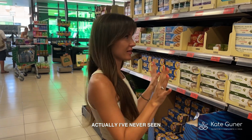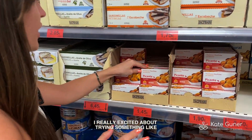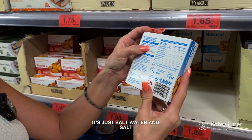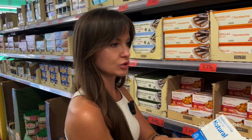Actually, I've never seen this kind of department in any other countries. I'm really excited about trying something like this, for example. It's just water and salt. You can add this to the salad. You can add this to the omelette, basically to pasta, anything.